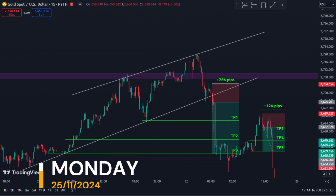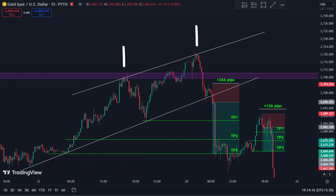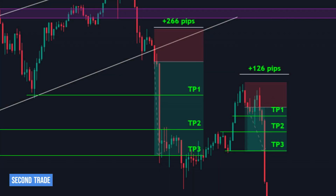For the first trade, the price clearly rejected the resistance zone. I waited patiently for the pattern to break, and once it did, I entered the trade right after the 15-minute candle closed. The trade hit the target within just a single 15-minute candle. Now let's move to the second trade.